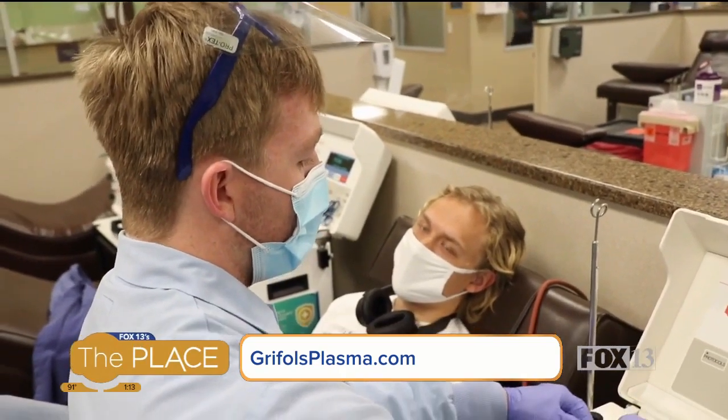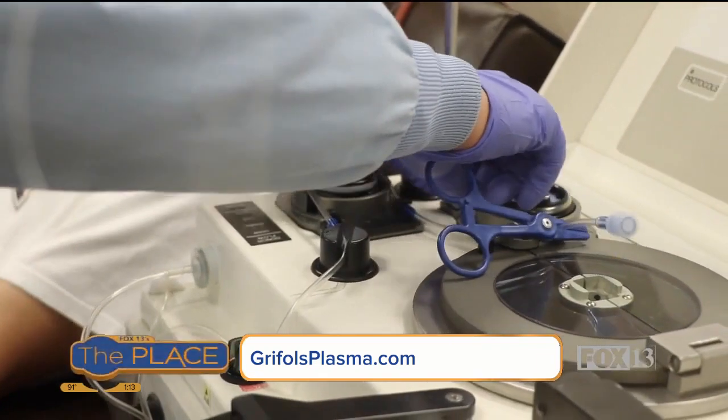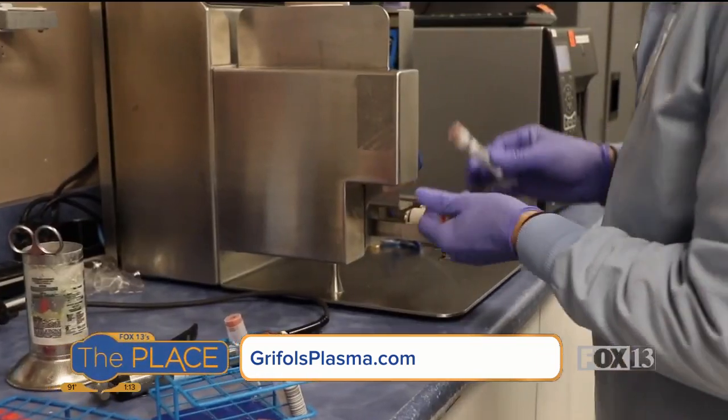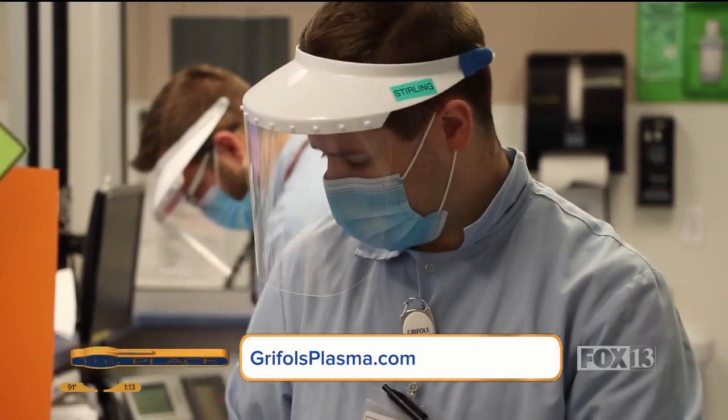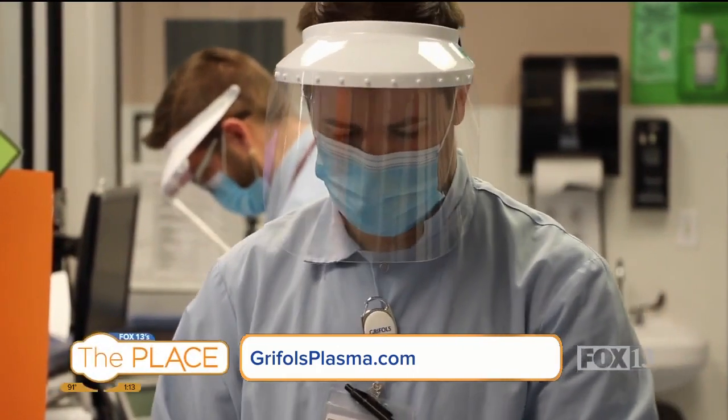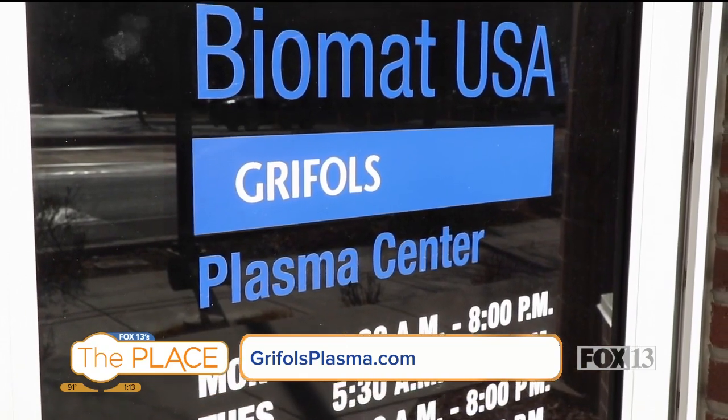And it's so important because it takes anywhere from 130 plasma donations to 1,300 to treat one patient. So we really depend on the generosity of donors to be able to help service patients.